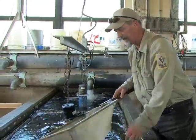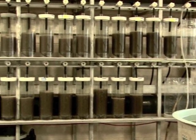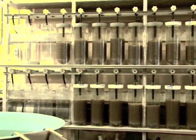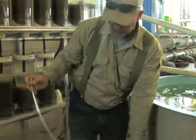Each spring, the swimming pond is stocked with fathead minnows and bluegills to provide food for young walleyes. Fingerling walleyes produced at Farlington Fish Hatchery in southeastern Kansas are transported to the pond in May for growing out through the summer. This year, 5,000 walleye fingerlings were stocked into the pond on May 10th.